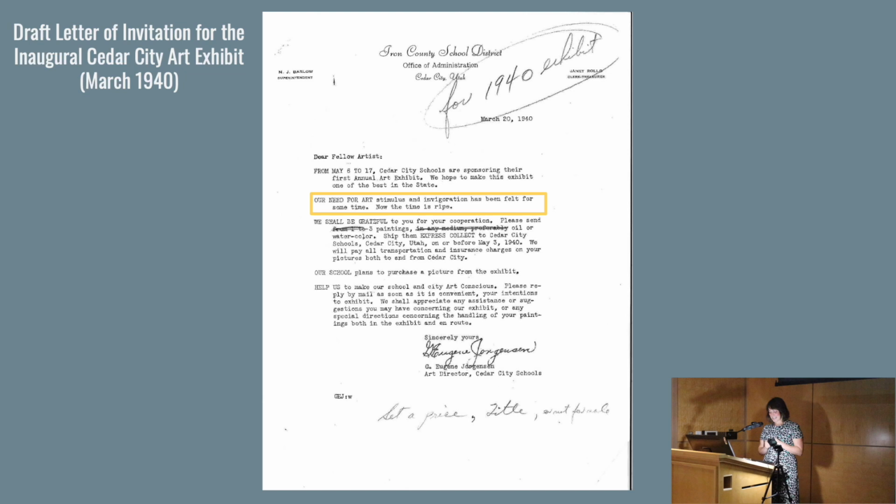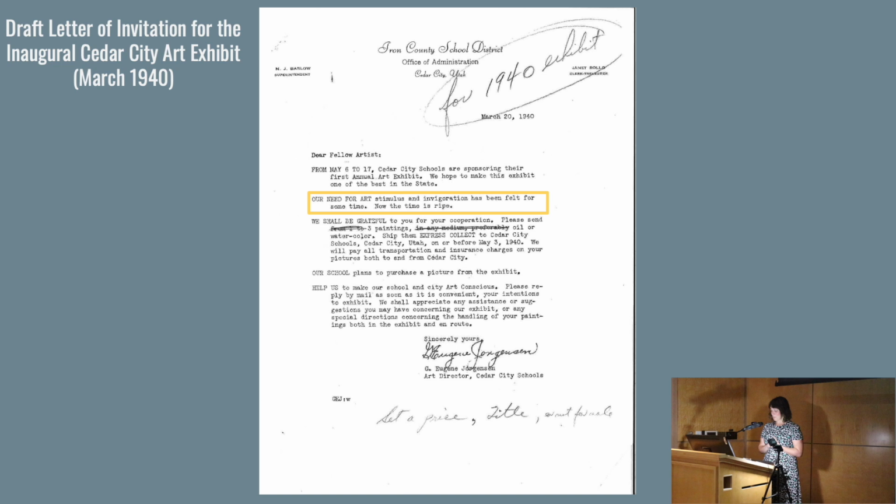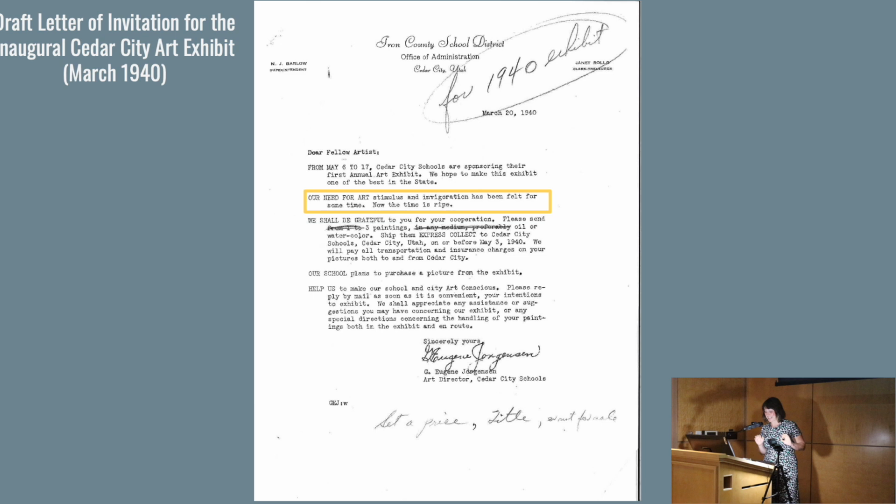So in 1940, a visionary junior high school art teacher, Eugene Jorgensen, proposed the idea to initiate an annual community art exhibition featuring the work of selected local, regional, and national artists. The Cedar City Art Committee was born to coordinate this exhibition. By 1966, the exhibition was recognized as one of the most important shows of its kind in the West. And when the last exhibition took place in 2008, it was celebrated as one of the most enduring community art efforts in the country.